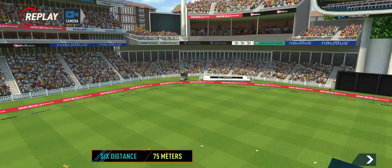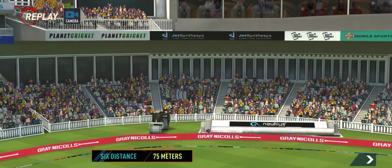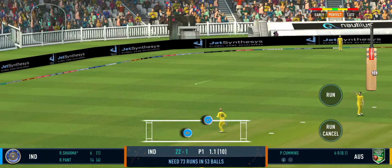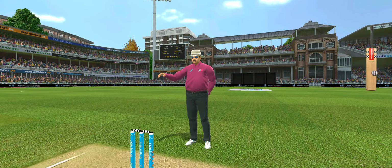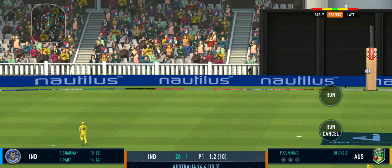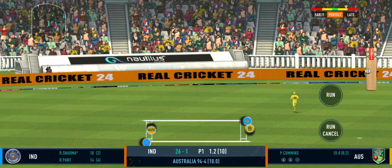I tell you what, that shot looks even better in the replay. Lovely timing. A magnificent shot for four. That's a good shot from the batsman. Wasn't the best ball though.